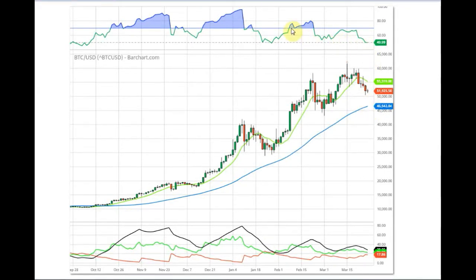Just up here is the RSI, and what we notice if we look at the highs, this high and this high, we see higher highs, which is bullish. However, the RSI is not making higher highs. They're actually lower highs. So that is a bearish divergence.